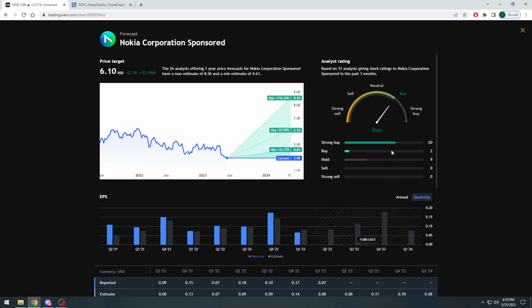This is one last thing I wanted to show you with the analyst here. And as you see here, out of 31 analysts, 20 of them give it a strong buy, 2 of them give it a buy. So out of 31 people asked, 22 of them say to buy it, and the last 9 say to hold it. See, so this is what I mean.